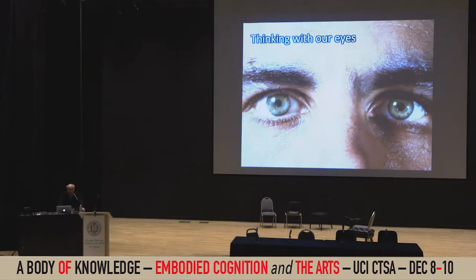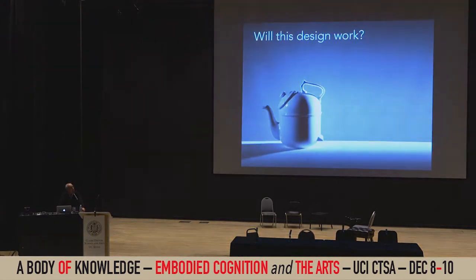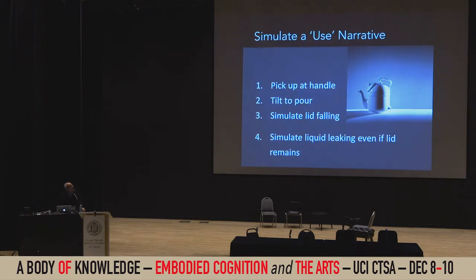So the first thing I'd like to look at is thinking with our eyes. Will this design work? You look at it, and what do you see? You run a little narrative. So you perhaps imagine yourself picking it up at the handle, tilting to pour it, simulating the lid falling, and perhaps simulating liquid leaking, even if the lid remains, because as you see, it is higher than the spout. So that process you just went through, what is that?